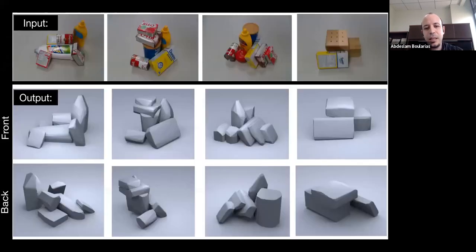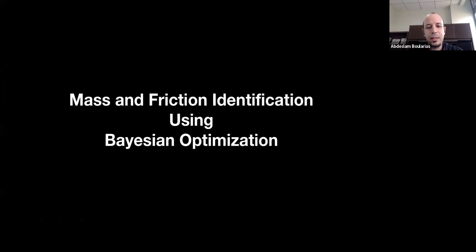But now, the next thing that you want to do is infer the mechanical properties of these objects. Like what is the friction between them? What is their mass? Because you need all that to be able to have an accurate simulation of the world. That is the second part of my talk, which is mass and friction identification, first using Bayesian optimization. And then I will show how to do the same thing using differentiable physics.